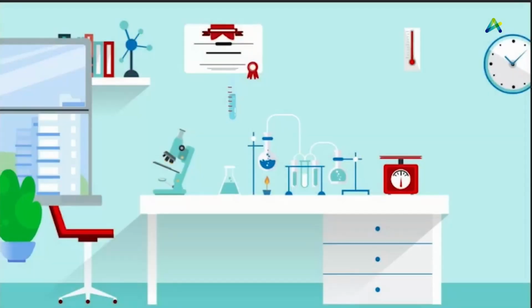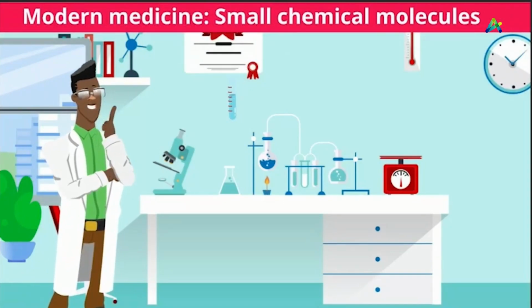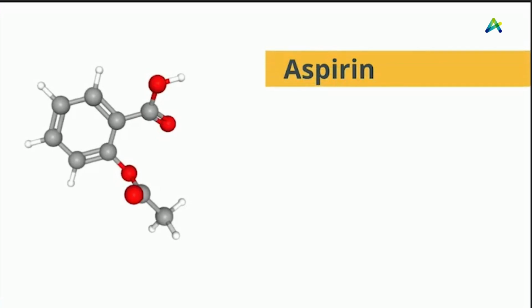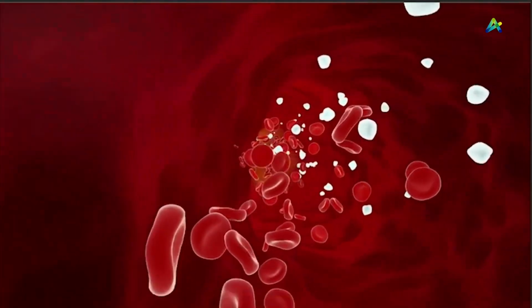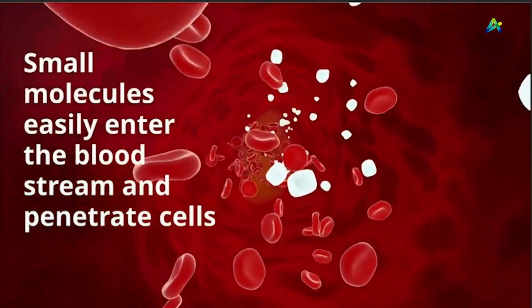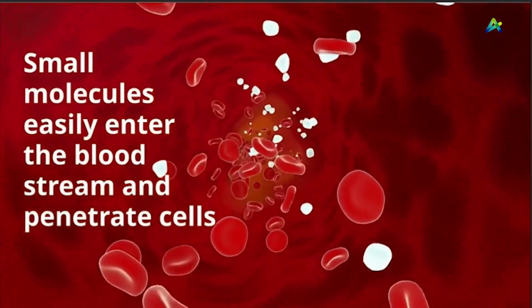For much of modern medicine, pharmaceutical products have been based on small chemical molecules synthesized in the lab, like aspirin or acetylsalicylic acid. Each molecule of aspirin has just 21 atoms. Small molecules like aspirin easily get into the bloodstream and penetrate cells. That's why it's used to relieve pain and bring down fever for millions of patients for decades.